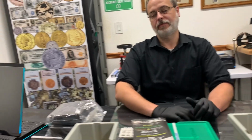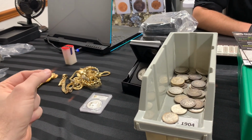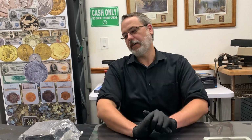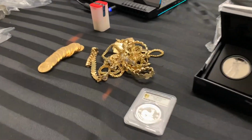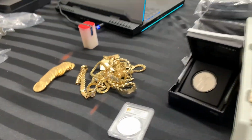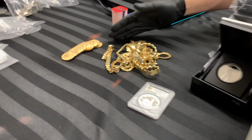Right on. So let me see if I got this correct. Every single individual piece you have to write up separately? It's a nightmare. That sounds like the worst thing ever. Yeah, it really is. I mean, there's a lot of pieces here. It can take you 30 minutes to write a gold ticket up. Jeez. Yeah. And so if you want to invest in gold, buy Gold Eagles.